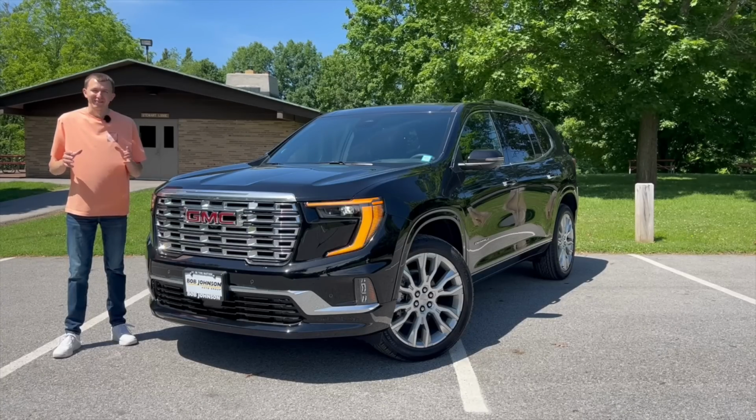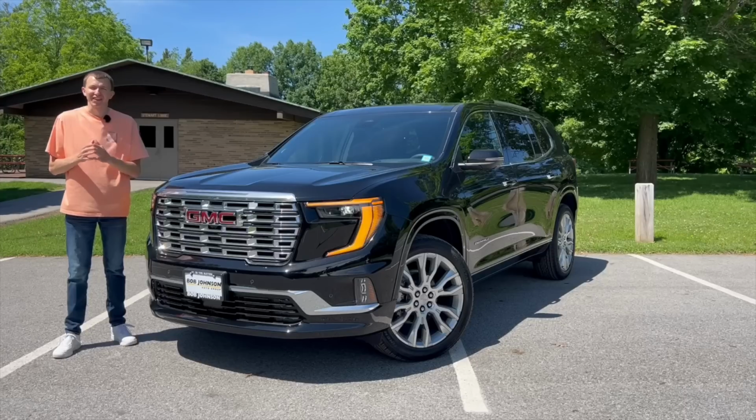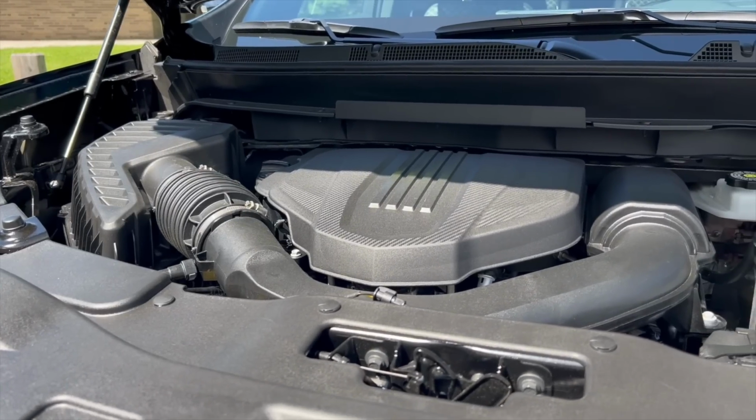Hey guys, Cal here today with the brand new body style 2024 GMC Acadia Denali, and this one stickers in at $64,710, and it is a 4-cylinder under the hood.